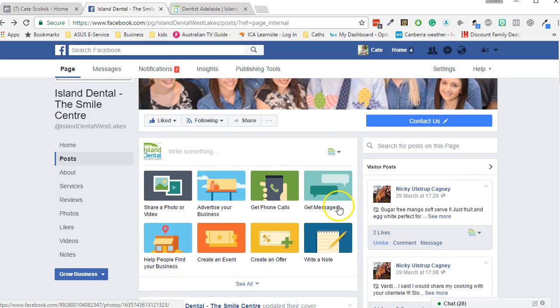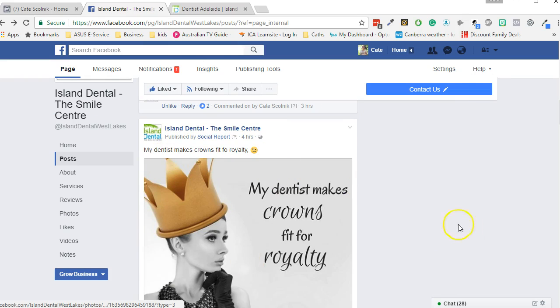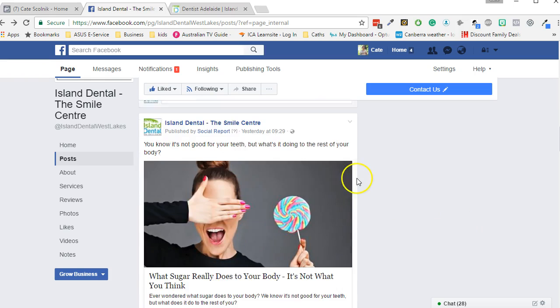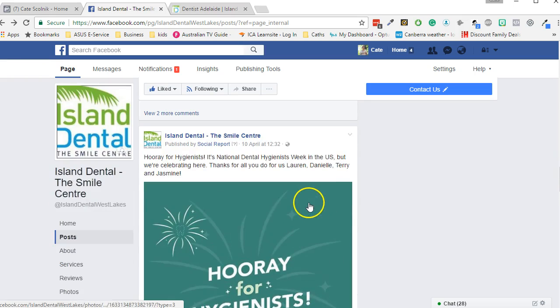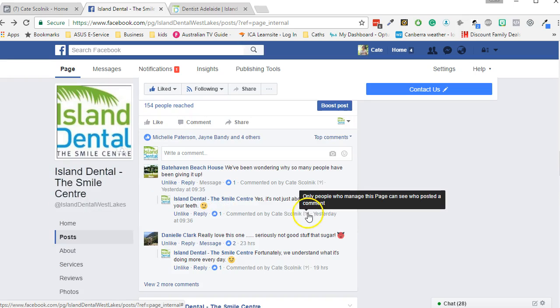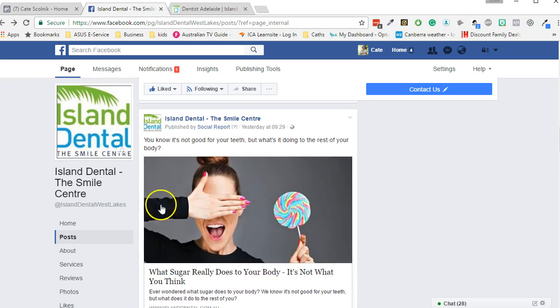Fourthly, post consistently, and that means on Facebook at least once a day. You can see this was our post for today, our post from yesterday, and going further along, we've been posting every day.